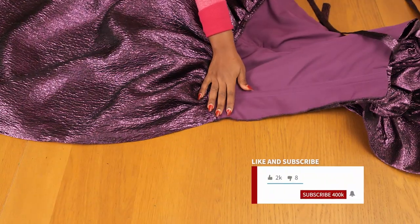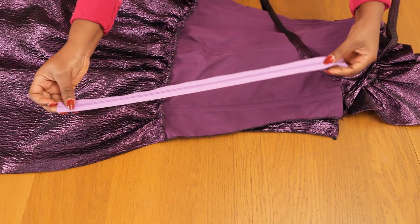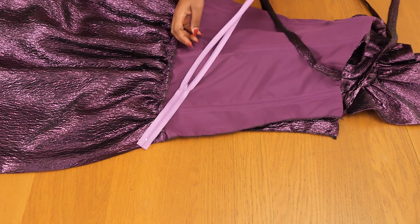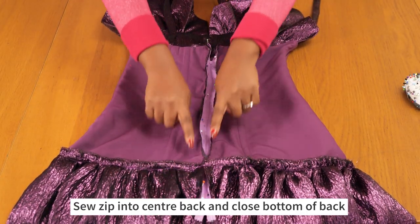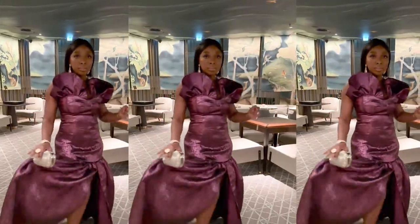I went ahead to overlock the waist seam and the center back, and I'm going to add this zip. Now this zip is not the right shade, but I think I got away with it because it was a nice lavender light purple color. I stitched this on the top half of the dress, and then I finished the bottom half to complete the gown. This is what it looks like all done.